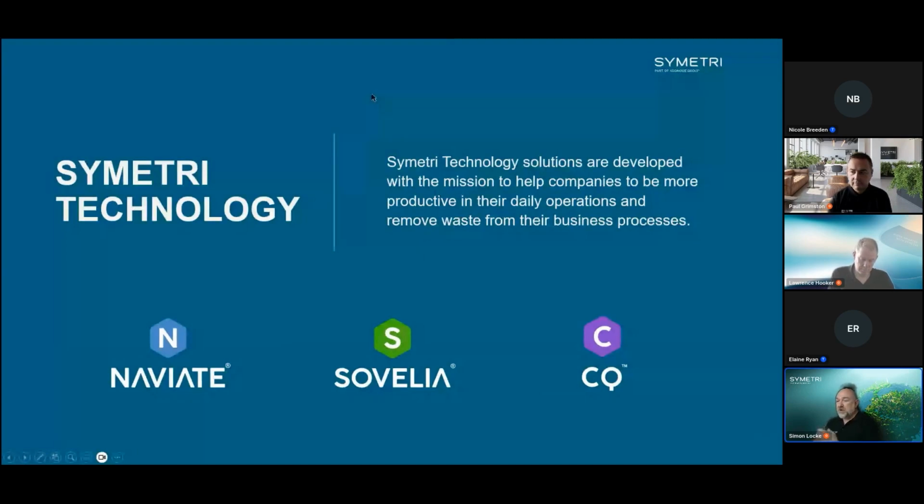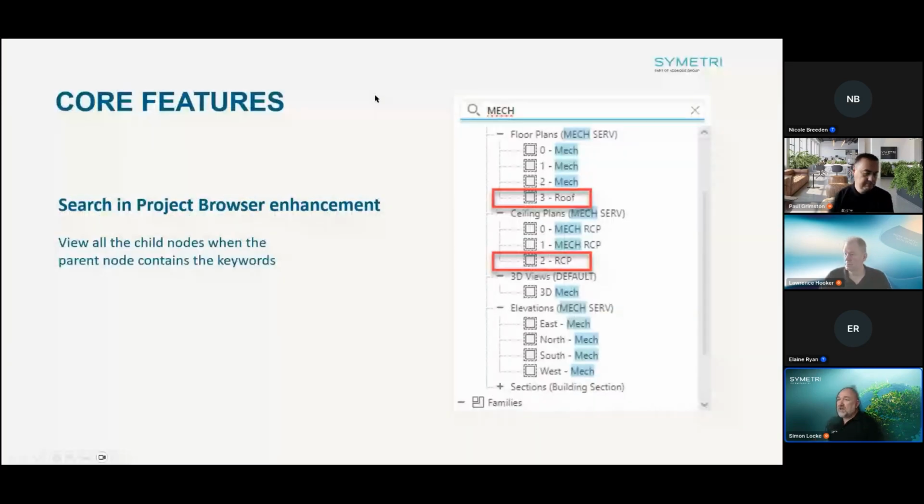So what we're going to do now is go into some of the actual topics of today. We're going to start off with the core features of Revit. The first one we're going to look at is the project browser. As you know, the search function has been around for a little while in the project browser. It's been enhanced this year with this addition here.